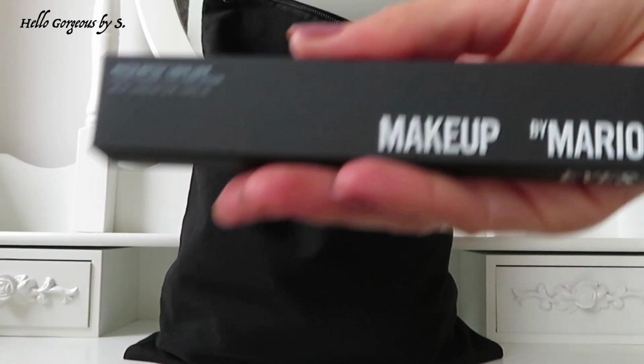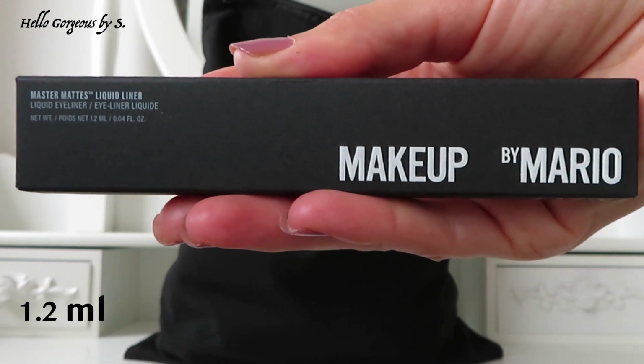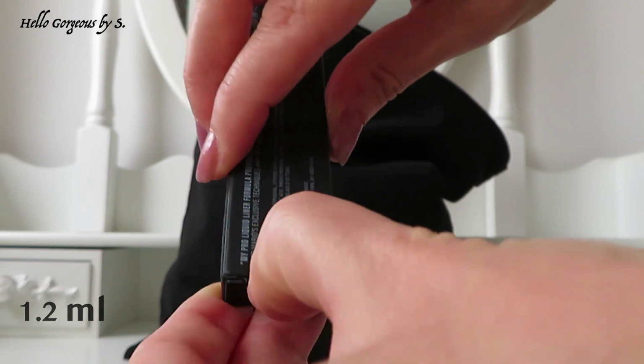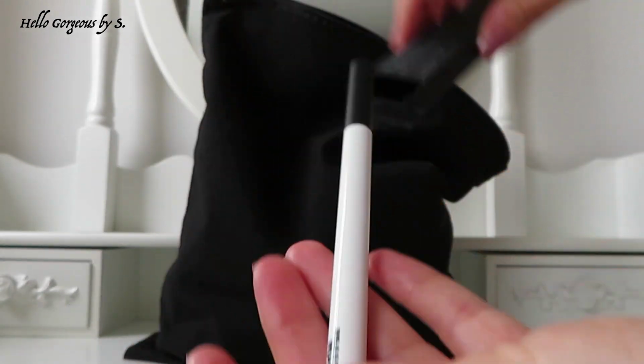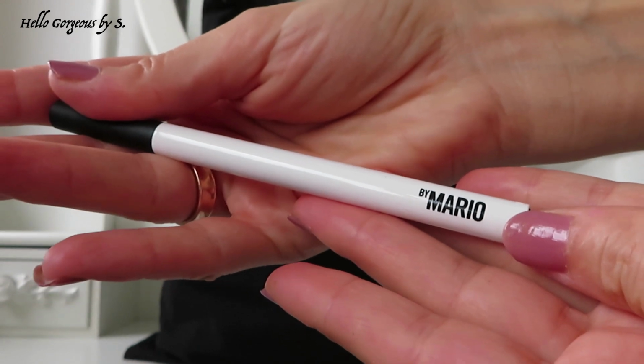Next we find an eyeliner from Makeup by Mario, Master Mattes Liquid Liner in Super Black. It is a long-lasting waterproof eyeliner. It has a marker tip applicator. It looks okay. I will try it.